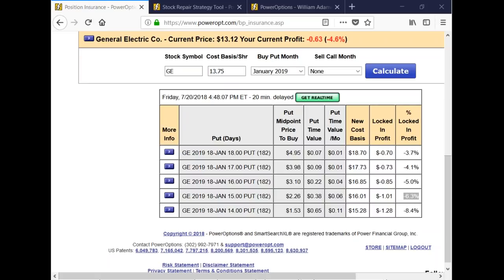Okay. All right. Sam says he's in a straddle at 14.